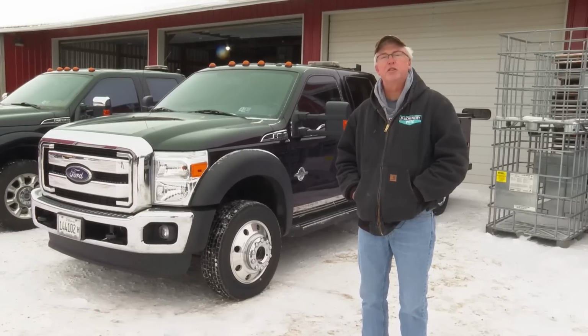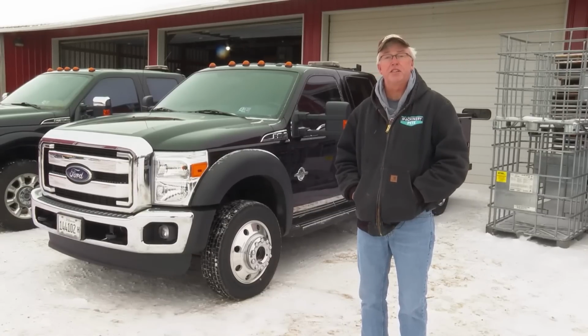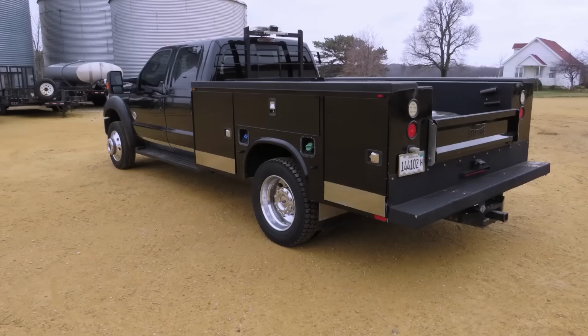All right, folks, time for something different here on Machinery PTV. We have a 2014 Ford F550 XLT service truck, 50,800 miles on it with a service bed. This is going to be fun.